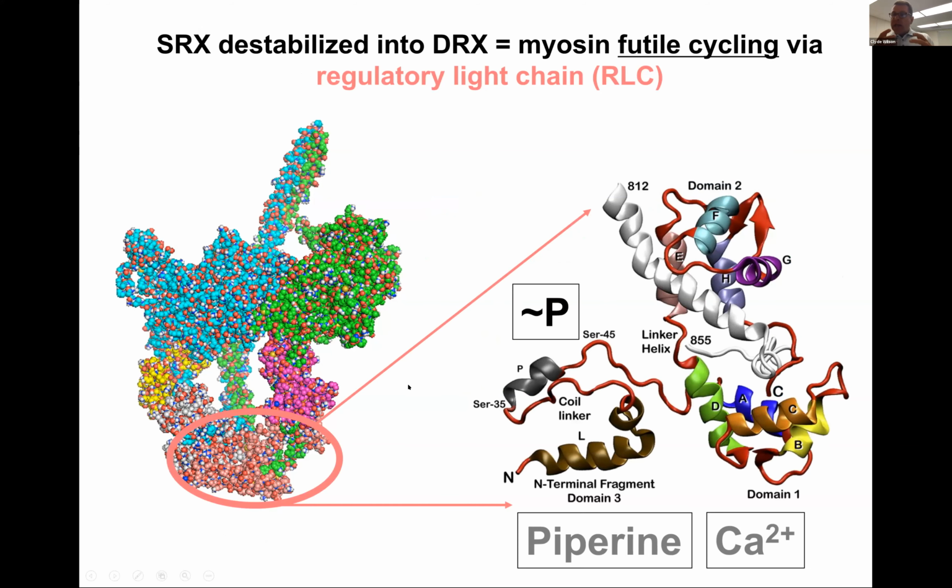So this regulation of the super relaxed state, or destabilizing it to increase resting metabolic rate, occurs here in the regulatory light chain. So here's an expanded view of a model of the regulatory light chain structure on myosin, which is the white coil here coming through the regulatory light chain. And I placed phosphorylation, piperine, and calcium very approximately in their interaction points, where they're converging on this regulatory light chain to change its conformation to destabilize myosin.